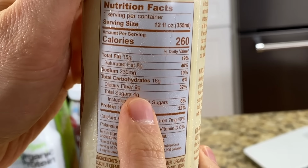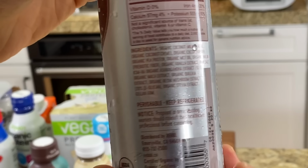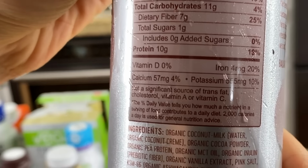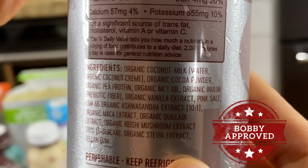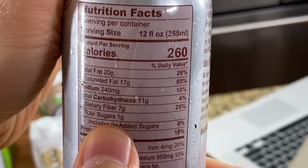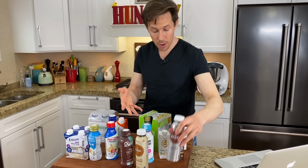Now, if you want a slightly lower carb count, they also make a Rebel Keto here. They don't call it protein because the protein's a little less here. The protein is 10 grams. But look at these ingredients, you guys. Organic pea protein, maca, and they're using, instead of coconut sugar, pure stevia. 11 total carbs minus 7 grams of fiber, 4 net carbs. Really, really great.